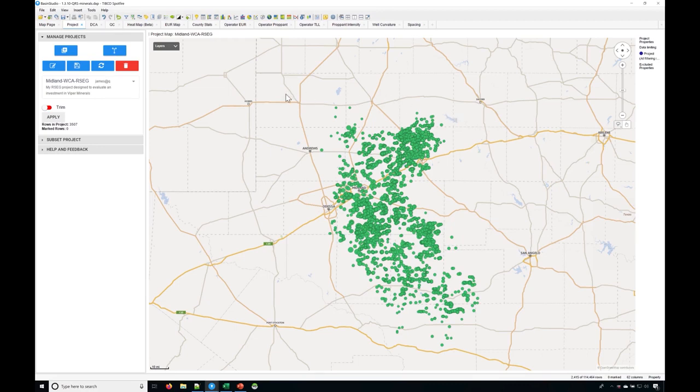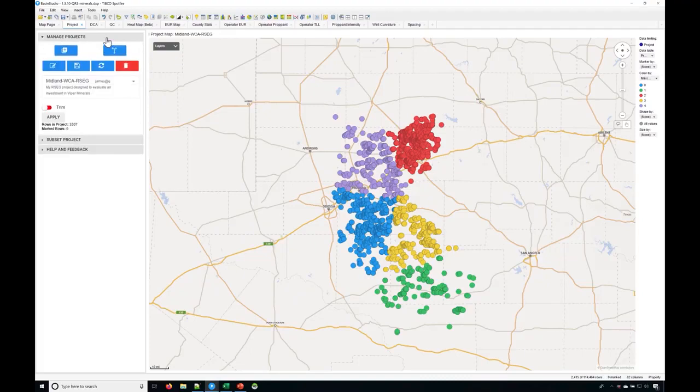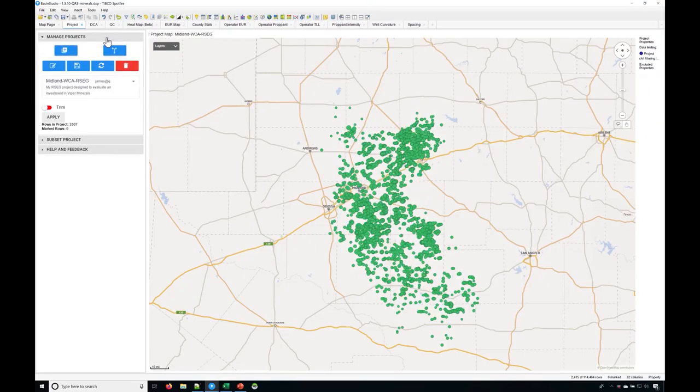But more importantly, it allows me to divide and conquer. So I could jump in and subset this into multiple groups. If I had a team of 5 engineers that I was working with, we could split this up into more manageable projects. That way each one of us can work on our own forecasts at our own leisure, and we could roll up all the results together into one project. So super cool that we're able to do that.